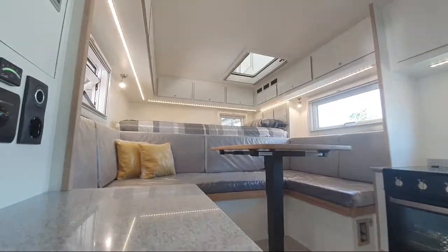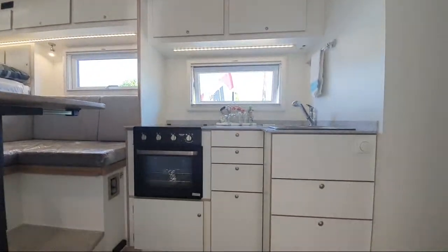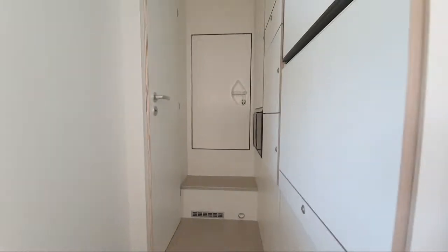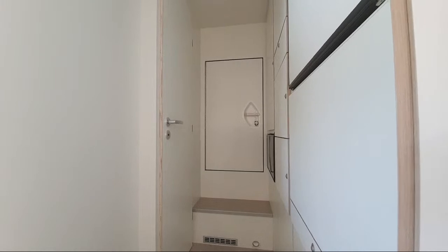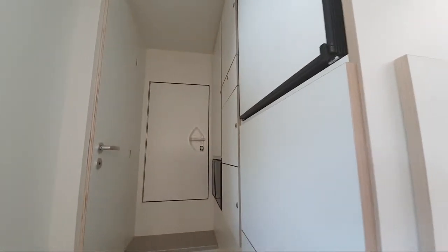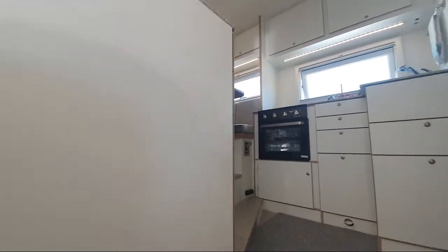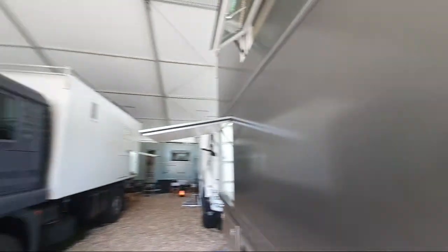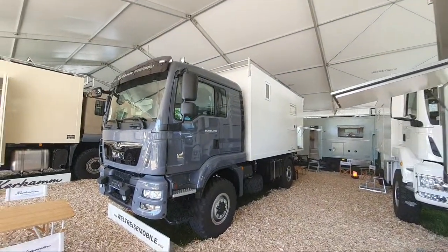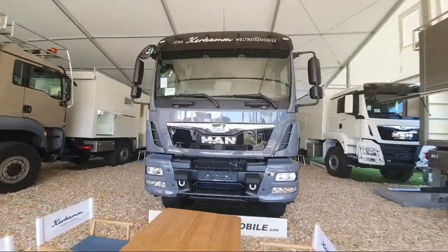Hello. So it gives you an idea of what you can do with something like this. I don't know how much this one here costs. Through there you've got the crawl space that gets you into the cab and out, and the toilet will be on the left. You've got stacks of storage here as well. I'll come back to that one later. Let's have a look at this one here. We'll have a look at this MAN as well.